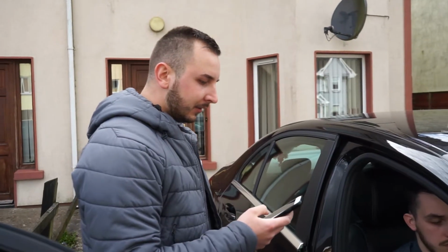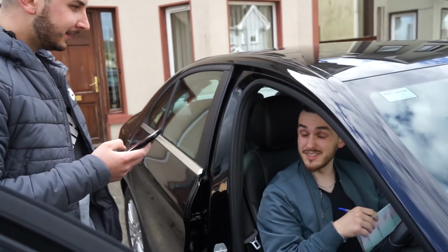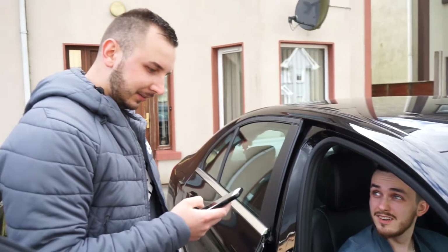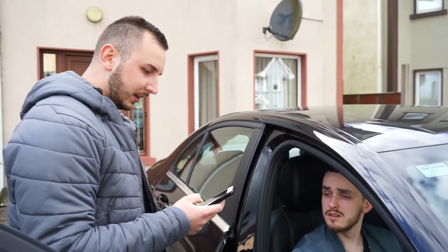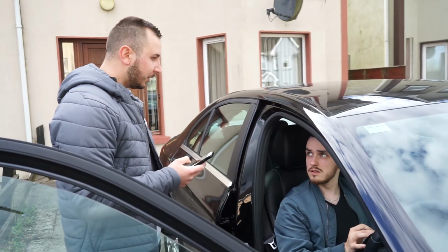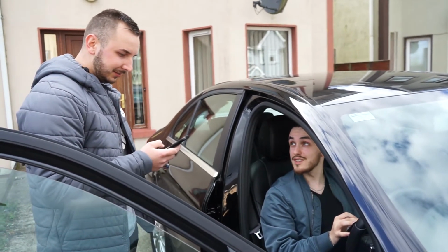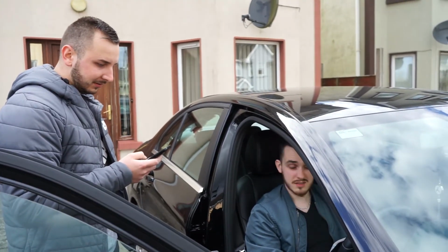Is it possible to drive 70,000 kilometers in 1 year? 70,000, that's a lot. That's the first year of owning, yeah? In March 2019, it had 131,000 kilometers. In March 2020, 200,000. Somebody drove 70,000 kilometers in 1 year. That's a lot. That means it's motorway driving anyway.